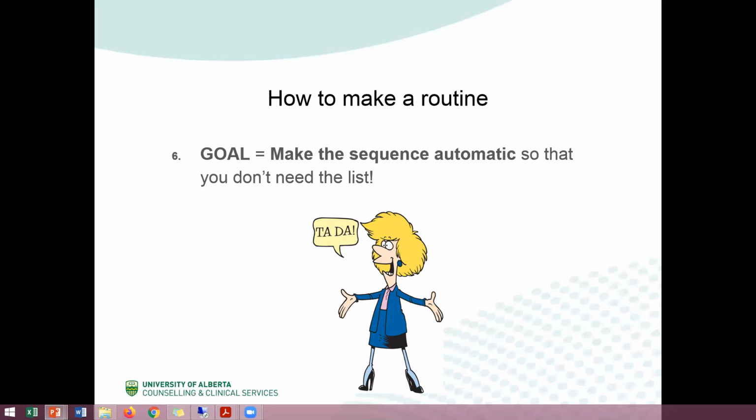It's important to note that this is likely going to feel awkward and cumbersome the first few times you do it. You need to repeatedly practice doing the routine in the same sequence in order for it to start feeling natural. The ultimate goal is for the steps to become automatic so that you don't need the list and so that you can function on autopilot.